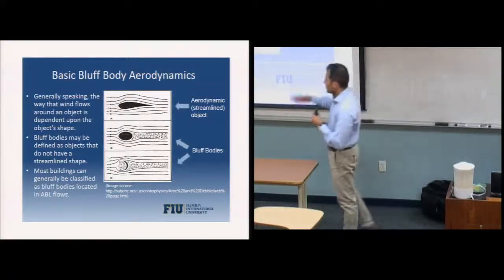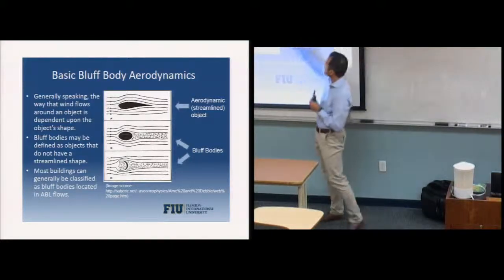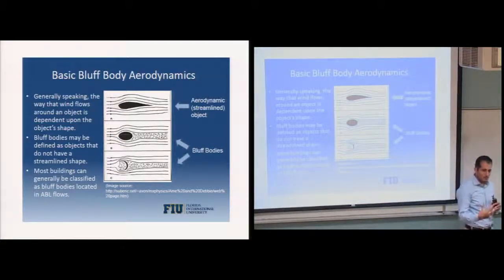Now we go into fluid mechanics that I mentioned before. We have what we call the streamline object, which is the first one, and then we have bluff bodies. Buildings are bluff bodies. Their shape is not streamlined. It's not as easy for the wind to go around these structures. And that is what creates additional force, a more complicated kind of interaction between the wind and the structure, which we need to consider in order to come up with more precise recommendations.